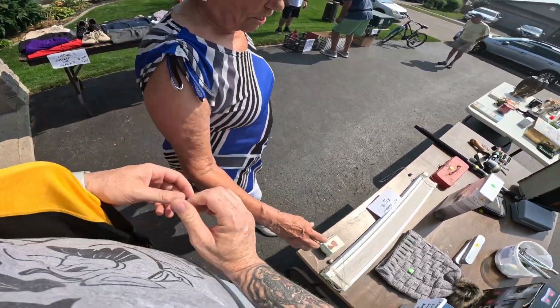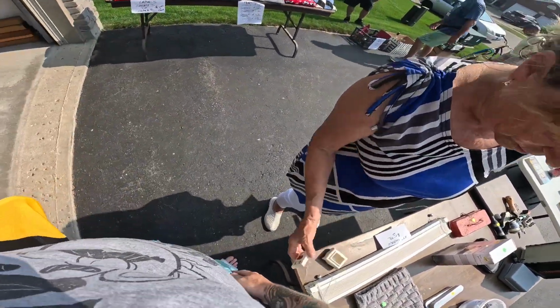What's in it? Nothing, it's just a little $50 bill in there. I wish, right?